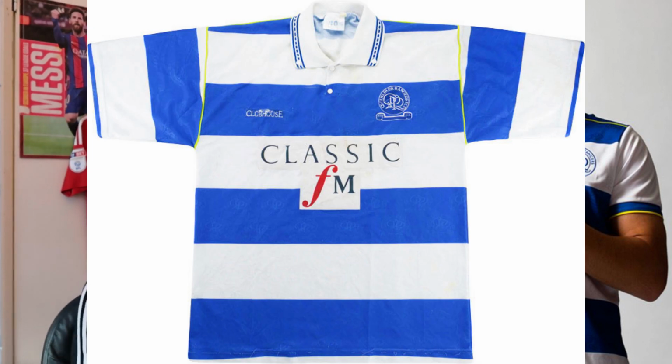Another kit as well with gold. I think gold on a team that doesn't have a colour at all like that, just like with Millwall, I just think it stands out really well. Again, another kit inspired by a kit from the 90s, 1992 this time. Quality shirt, can't complain. And Edward, if you're watching this, what do you think of your new kit?